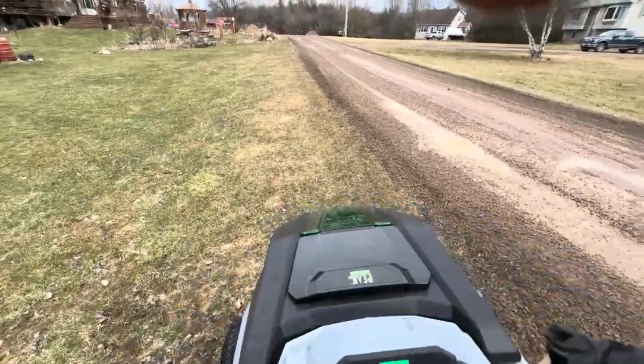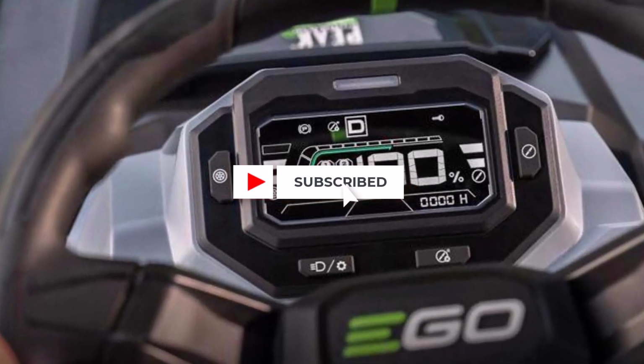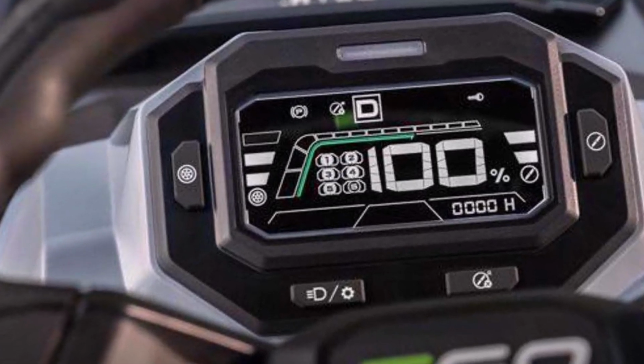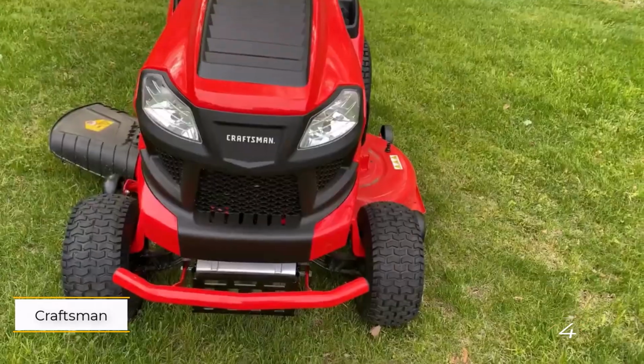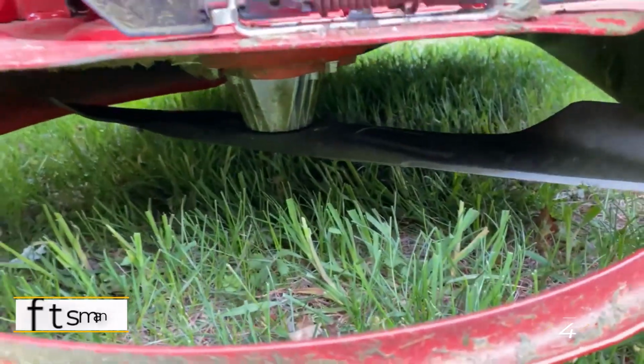In real-world use, we've seen 65 to 70% battery drain on our half-acre, meaning about 1 acre of runtime at medium settings. Number 4. Craftsman T2200K Hydrostatic Turntight Riding Lawnmower.